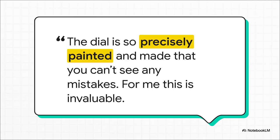Let's take this comment from a customer, Mike A. He talks about the perfection of it all. Think about it. You're working with this tiny piece of art, firing it in a super hot kiln, getting a finish with zero mistakes is just unbelievably difficult. And for a collector, that flawless precision is everything. It's the ultimate proof of the artist's skill.